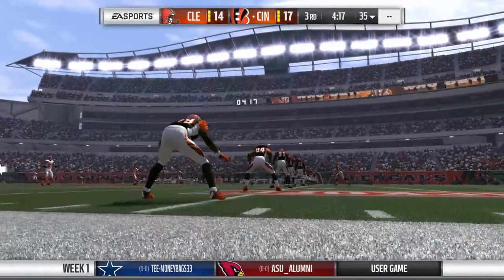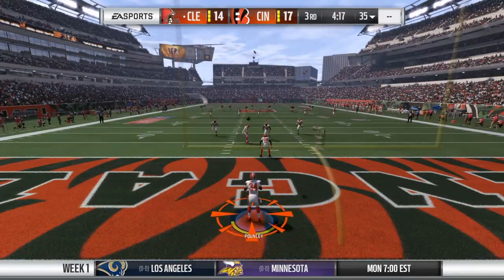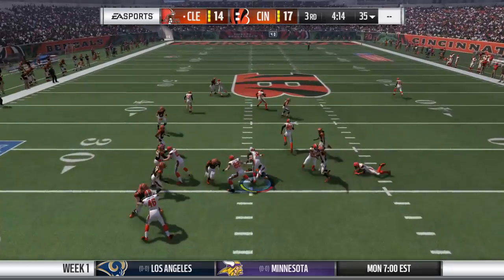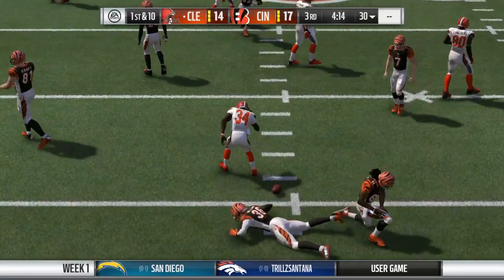So they throw the pick six. They'll get another shot at it now as this one's in the air. This will be taken to the back of the end zone. And a nice return sets him up pretty good here at the 30-yard line.